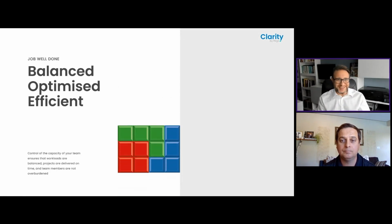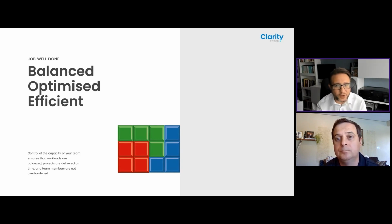So what does good look like? I'm assuming those guys on this call that are good at Tetris have already probably worked this out. When we successfully manage capacity and resources, we can achieve a balanced, optimized, and efficient workflow. Every piece in this scenario fits exactly where it needs to go. Nothing's out of place. So I'm able to deliver all 3 of these projects over a 4-week period without stretching the team. If you go back to scenario number 1, I was able to deliver all of the projects, but essentially it was taking 7 weeks.